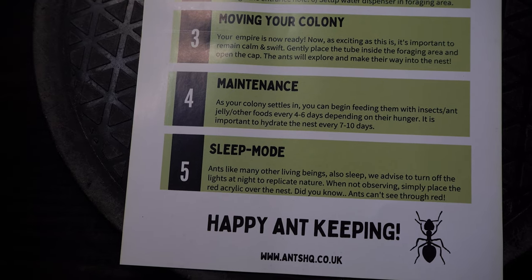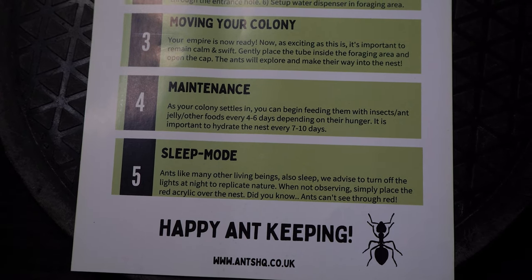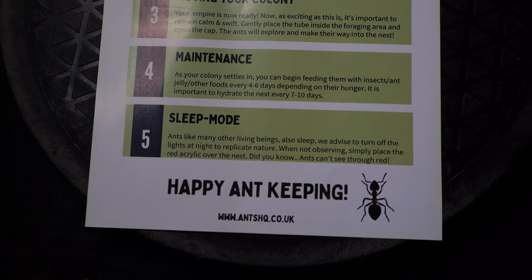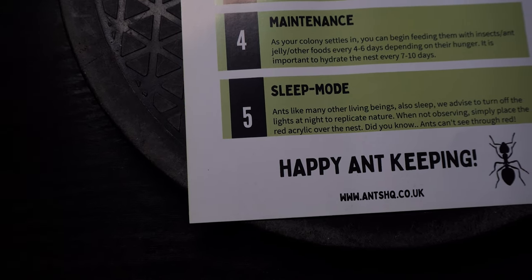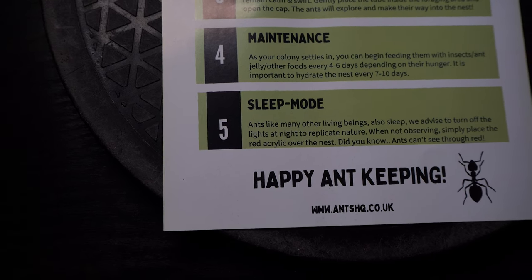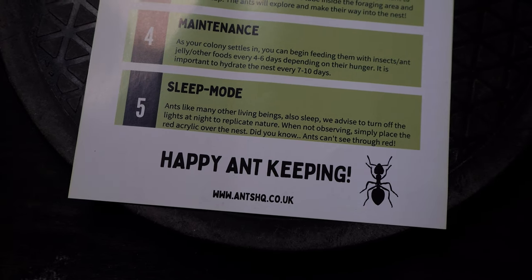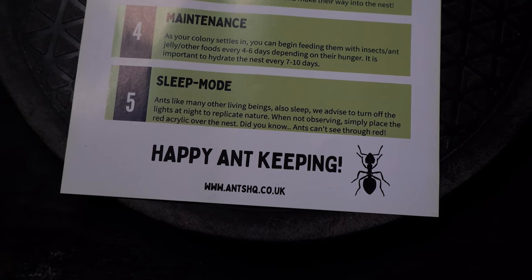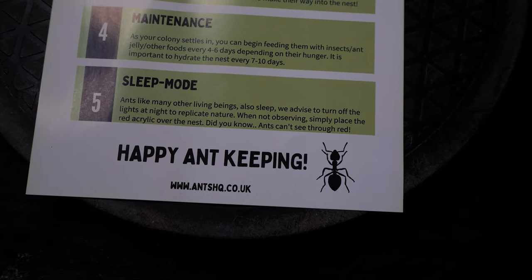food every 4 to 6 days, depending on their hunger. It is important to hydrate the nest every 7 to 10 days. And then we go down to step 5, which is sleep mode. So ants, like many other living beings, also sleep. We advise to turn off lights at night to replicate nature when not observing.